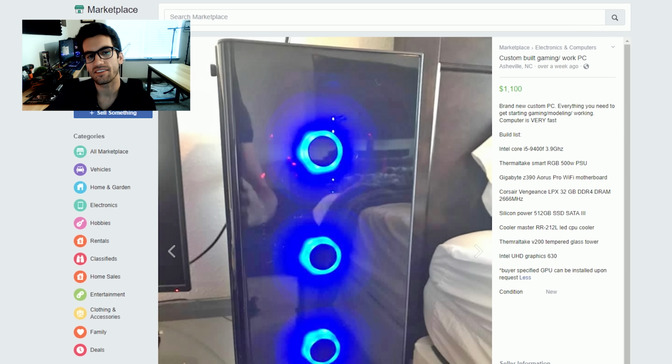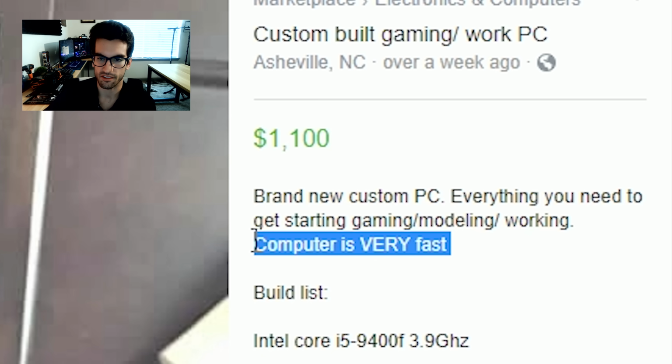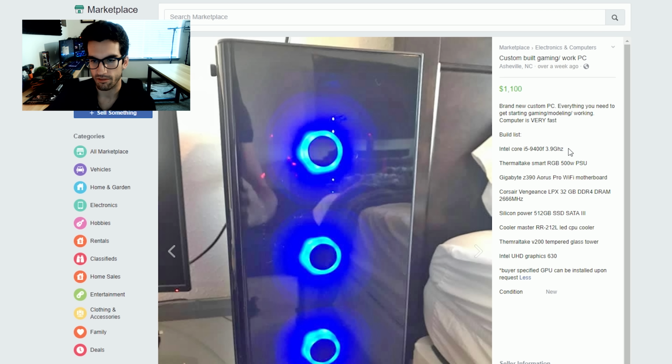This is our Facebook Marketplace ad, and we've got a few problems with it. This is $1,100, custom built gaming / work PC. And we've got, let's see, brand new, everything you need to start gaming, modeling, working. Computer is very fast. Build list, 9400F. What do you know? We just talked about that one, right?